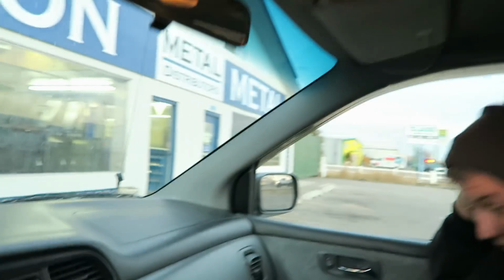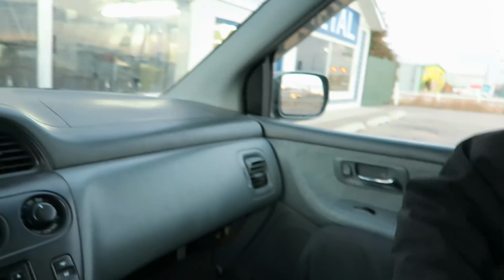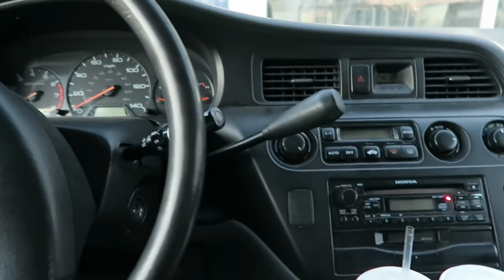So Hayden came along with me. We still haven't put the dash or the glove box and all that back together ever since Trouser got out, but I still need to do that. So we're gonna head back right now and start working on this welding table.